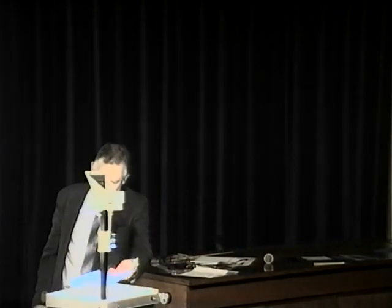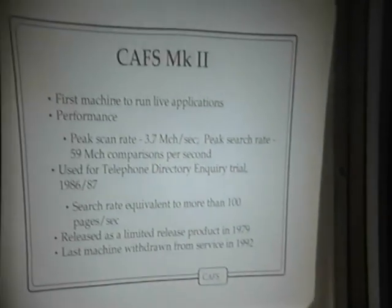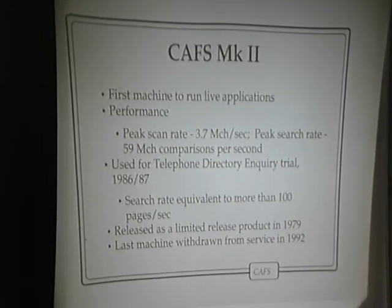This is just numbers of the CAFS Mark II machine. Its peak scan rate of 3.7 million characters a second was character byte specific to the old 1900 architecture, and therefore worked with 60 characters. Its peak search rate was somewhere just short of 60 million character comparisons per second. And it was used for many internal trials.